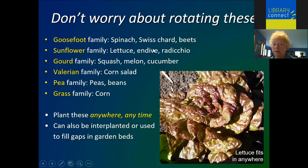But the good news is basically everything else. You can plant it wherever it works and whenever it works, and you can interplant it. So you can use spinach and lettuce and some of these smaller plants on all kinds of interplanting. And you don't have to worry about crop rotation.